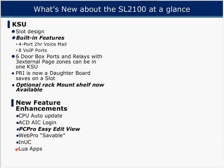And then Lua apps will be coming in release 2. I forget what Lua, L-U-A, actually stands for, but what this is going to do is allow us to integrate with a lot more third-party applications out there. Primarily, the first one coming up off the top of my head is that with Lua apps in the system, we'll be able to integrate with property management software for hotels and motels. That's the type of thing you can expect to see when we add the Lua apps to the system, and again, that's coming in version 2.